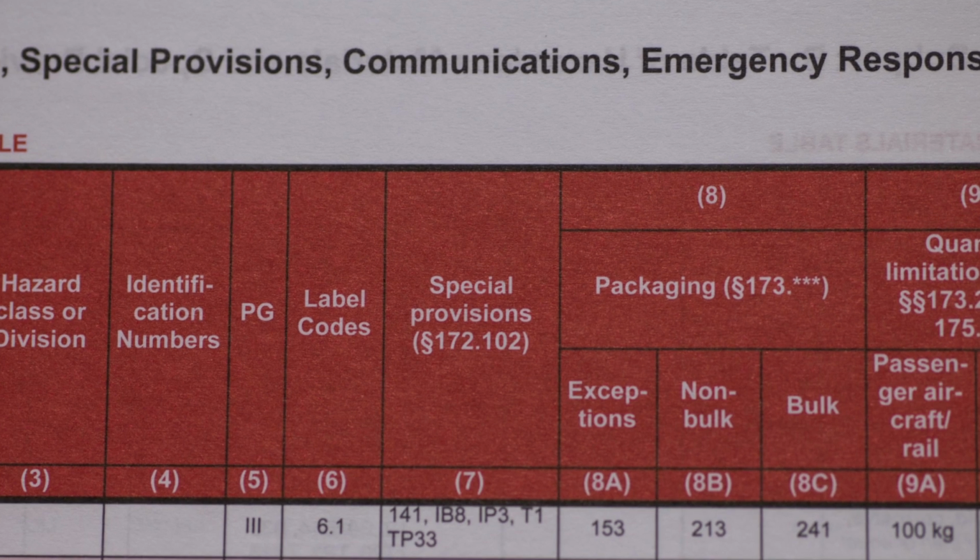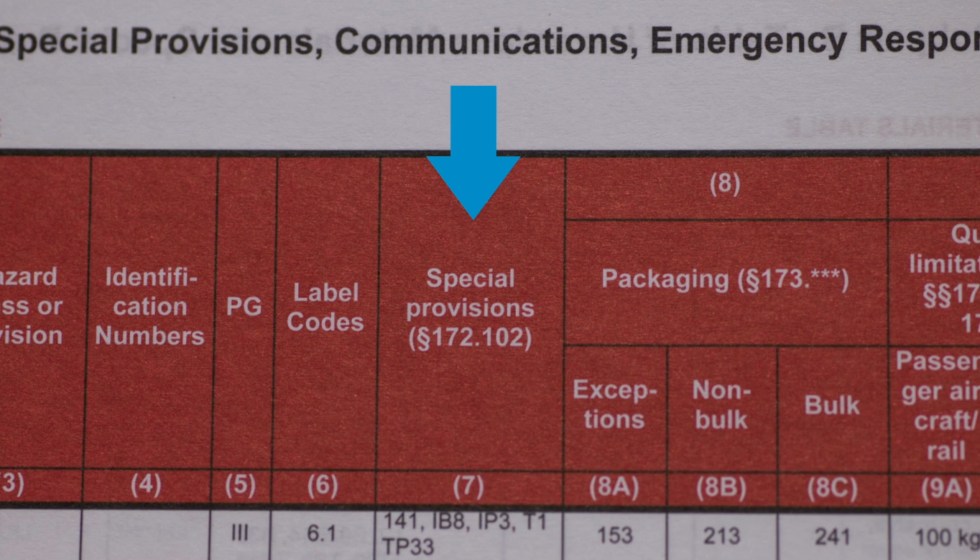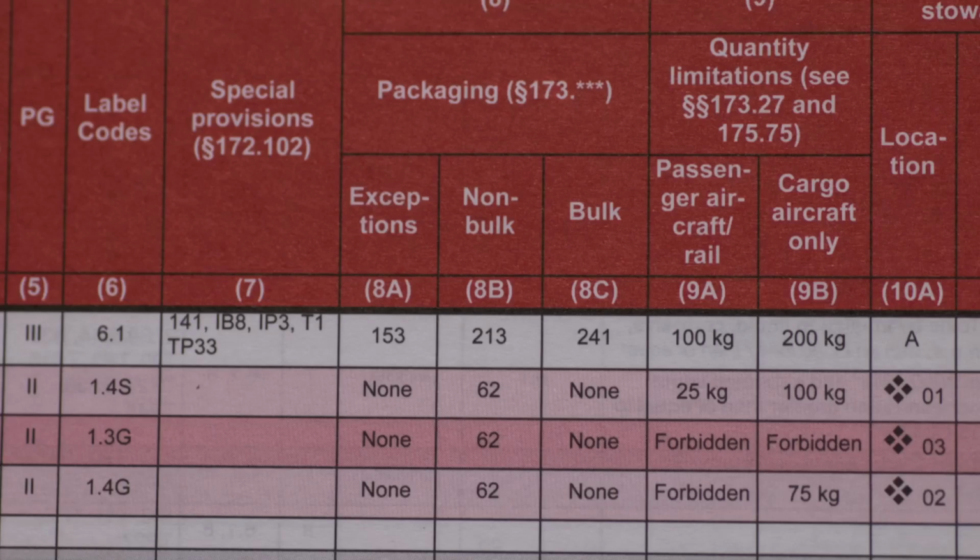In the last segment, we talked about classification. What we didn't do was reference the hazardous materials table, which will be an extremely important element in training the packaging requirements. Now, the hazardous materials table will probably be the most referenced part of the regulations when shipping a hazardous material. Now, in training the hazardous materials table, you're going to want to walk your trainees through Column 7 of the Hazardous Materials Table, which outlines special provisions, only because special provisions could apply to specific packaging requirements. But where you'll most likely be spending a lot of your time are columns 8A, 8B, and 8C.